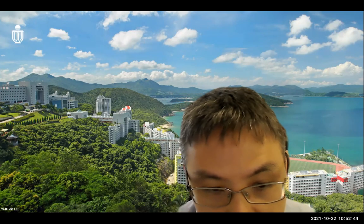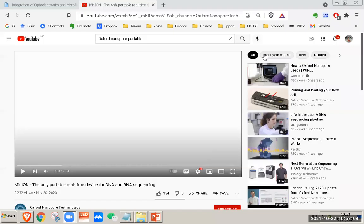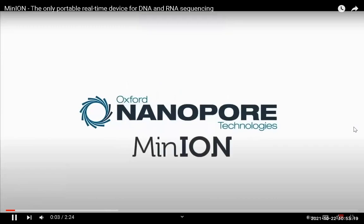MinION is portable. You can plug it into your laptop computer and do the sequencing. It's not like what I showed you in the previous slide, a huge lab to do sequencing. So this is something completely different now, right? Compared with what you see now, I think this is quite interesting for you to look at: nanopore.